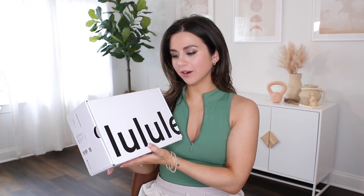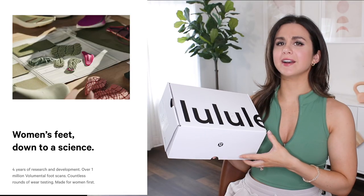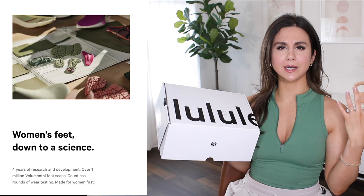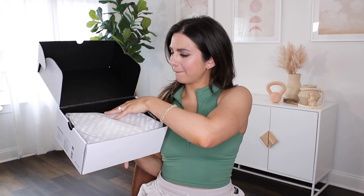$400. I did save the best for last. Well, actually, I saved the actual item I wanted to buy originally in this haul for last. We are looking at the Lululemon Blissfeel. This just came out a few weeks ago. 4 years in the making here. I'm a little bit impressed. I'm very impressed. They claim they tried it out on millions of women. They studied millions of women's feet and things like that. So let's see what we have here.